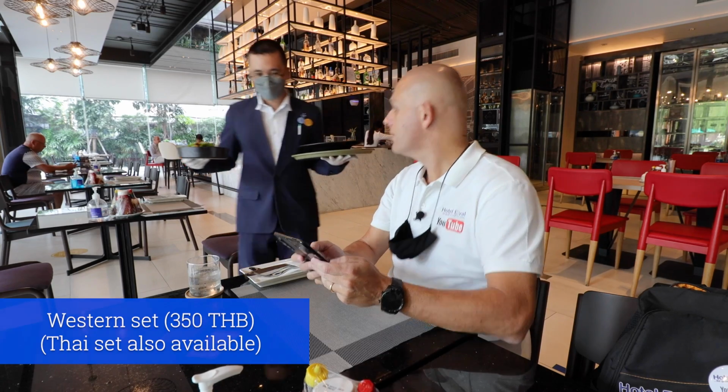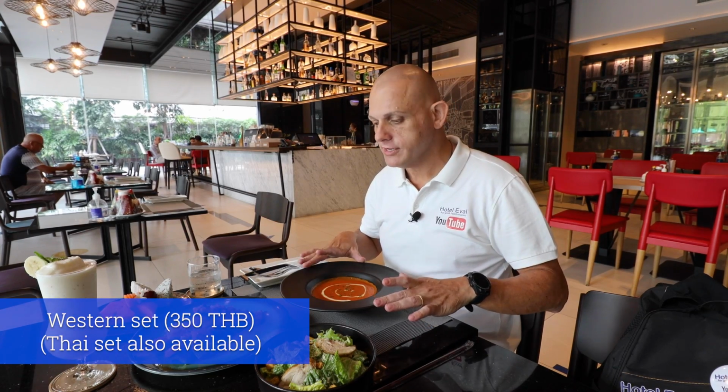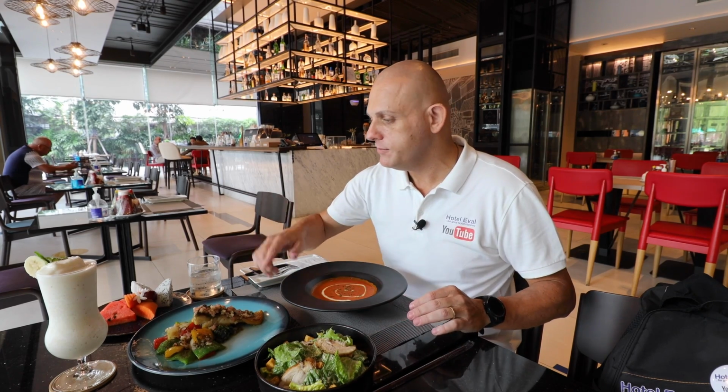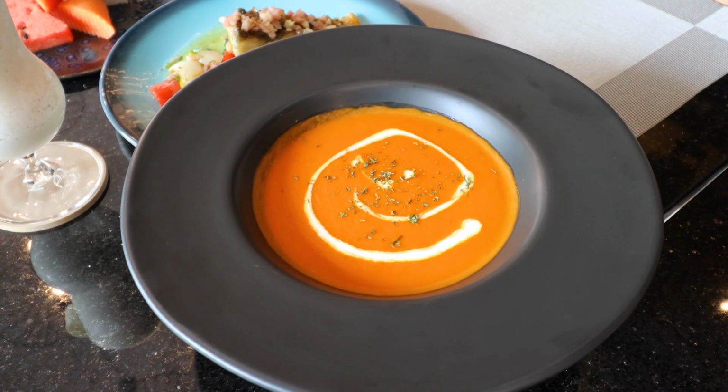They brought me quite a bit of food here. So this is actually part of a set which they do here at the Novotel. It's 350 Thai baht, and that includes the tomato soup, Caesar salad, sea bass, and the fruit. Thai soups are generally quite watery, so it's always a treat when you come to a hotel and have an opportunity to enjoy a real Western soup. Yeah, and that tastes exactly the way it should.